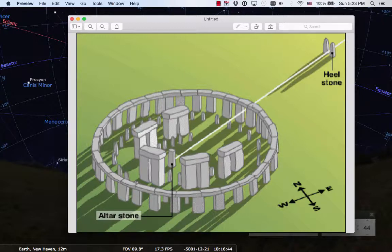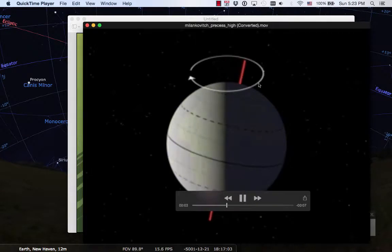Well, it's important to remember that the solstice directions are determined by the extremes of declination of the sun, from minus 23.5 to plus 23.5, and the latitude of your site. So if the latitude of Stonehenge doesn't change, would the extremes of declination of the sun change? When the sun is shining more directly on the southern hemisphere, that's going to be our winter solstice, and also for Stonehenge. When the sun's shining more directly on the northern hemisphere, that'll be our summer solstice.